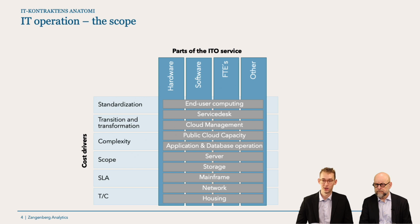So when you purchase your storage operations or your server operations, is it including decommissioning and setting up servers, for example, or is that something you have to pay separately? That's something you need to be aware of.